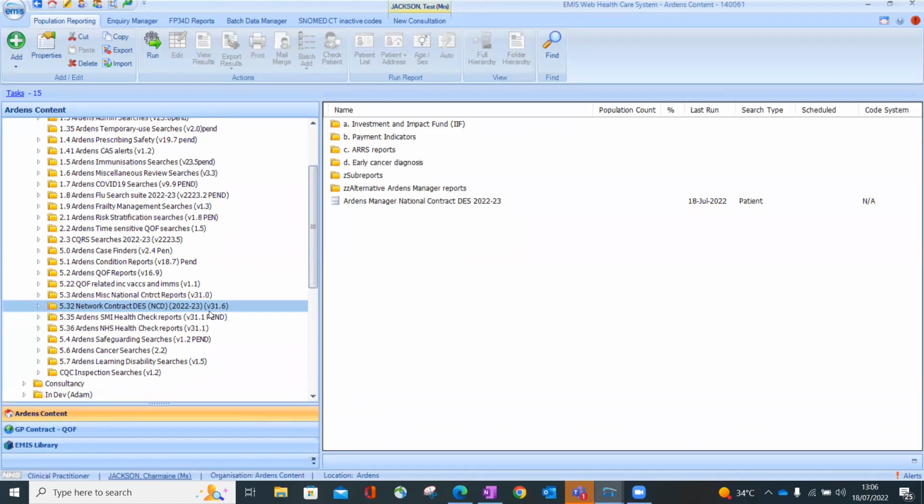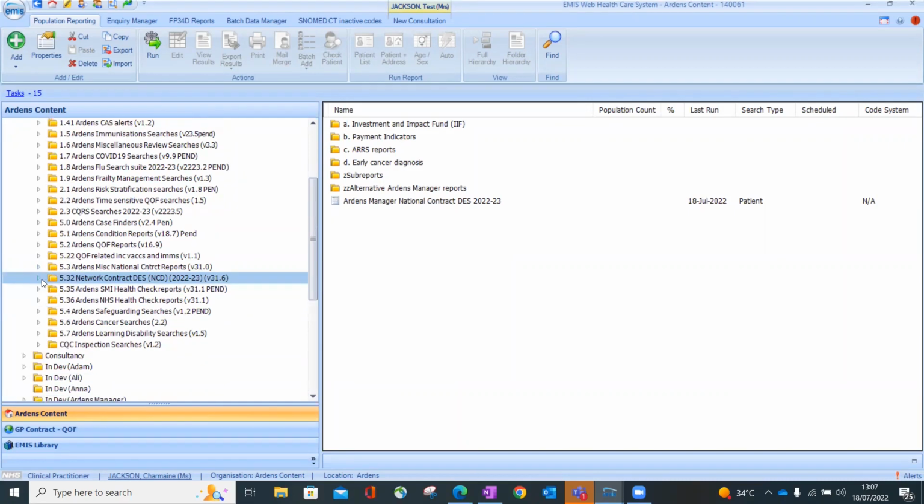So what we do is we make these folders available for you on the Ardens portal, which is a separate browser which gives you access to all of our search folders so that you can download them straight away rather than you waiting for us. Currently, we are on version 31.6 of this particular folder here, so it just might be worth having a look to see what version number you are currently running.